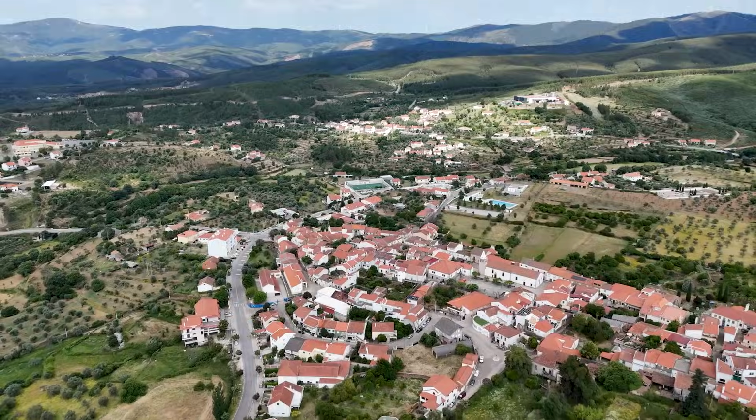Hi guys, Luis here, estate agent in Central Portugal, today to show you a farm with an amazing habitation, this one just behind me, and I'm in São Vicente da Beira.